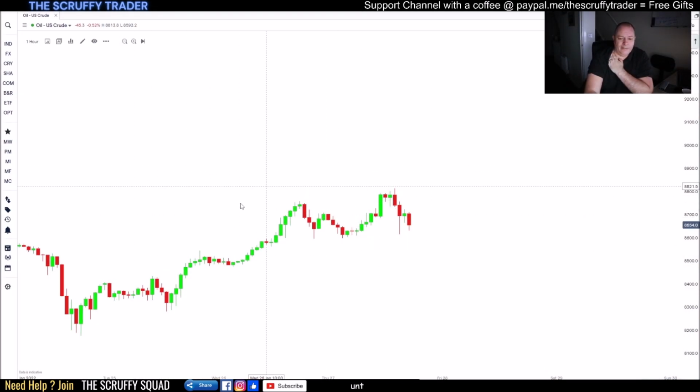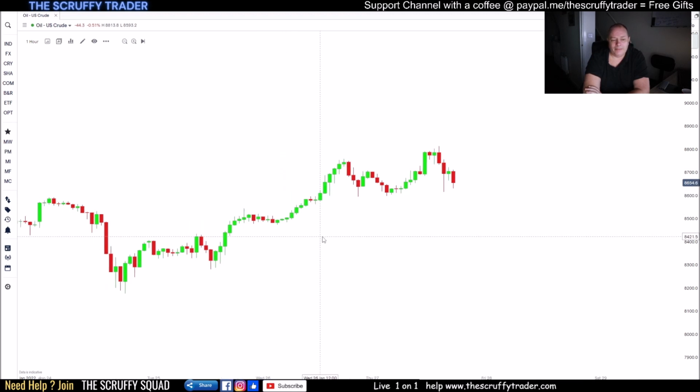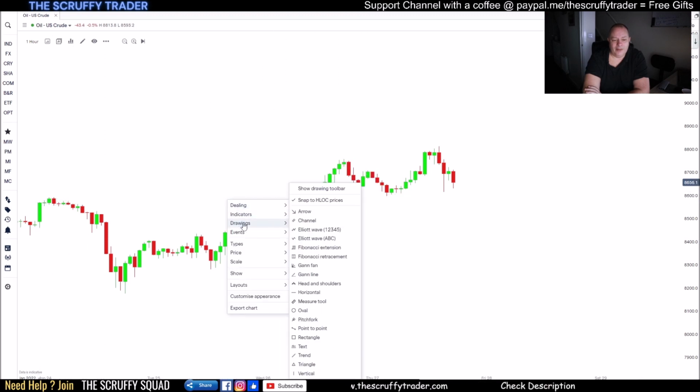and here we have a chart of oil. Very, very simple chart, nice and clean. We can see it's topped out here. It's also topping out or bottoming out here. But there's a major turning point there and there, so you've got to kind of be devil's advocate.